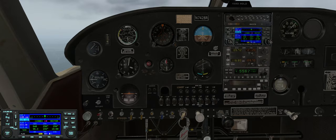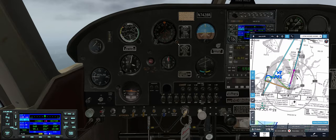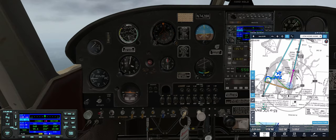Established on the localizer at 3,000. Let's go ahead and bring up four flight. Take a look at where we are in relation to the localizer. There might be some wind correction necessary here. The four flight is showing us a little bit left.